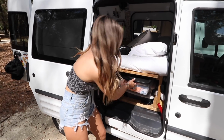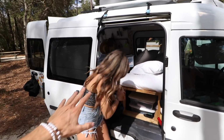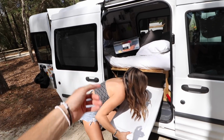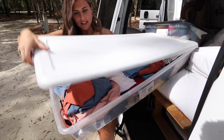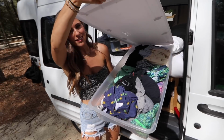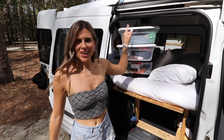Next, we have Anna's swimsuits. I get a whole bin of swimsuits. She gets like 3 bins and I only get 1. We have Anna's clothes. Pretty much all of my clothes are in this. Here's Ian's little bin. He's not a lot of organized. Swimsuits, shirts, nice clothes back there. 1, 2, 3 under the bed.